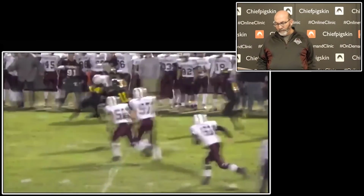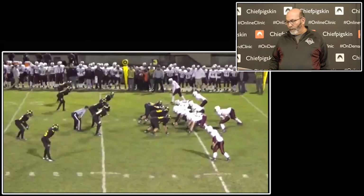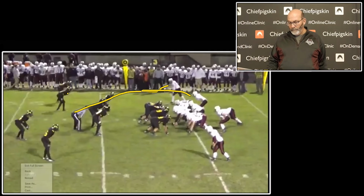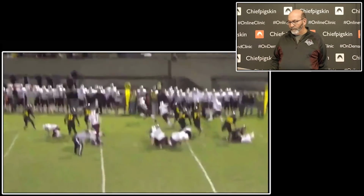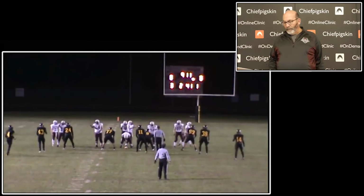And notice on the outside, we switch blocked it. We brought the split end inside to this guy, and we brought the halfback on the arc or on the switch block to the corner. Read, pitch, and there was a nice little crease there for the halfback to go. Here's an end zone shot at it.